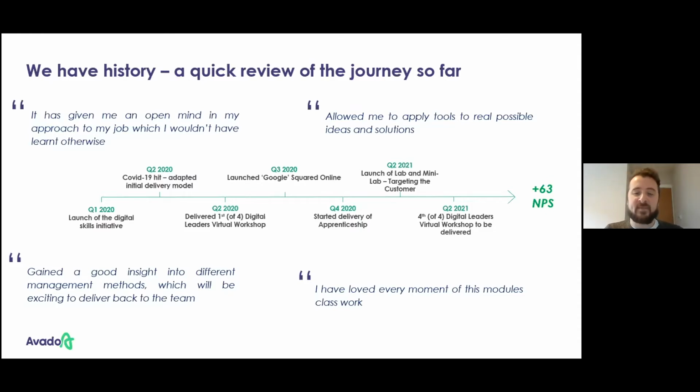And then the 2 major milestones that are coming up in the next quarter, in May specifically, is the launch of the 4th learning initiative, which is what we call our Targeting the Customer campaign, which are made up of what we call labs and mini labs, which, to simplify that, effectively means some digital marketing workshops, all focused on how to target a customer. And then we're also delivering the last of the 4 Digital Leaders Workshops in May. So we'll share details of each of those initiatives and also those dates.